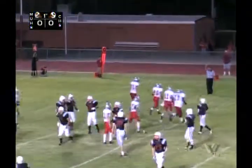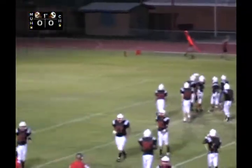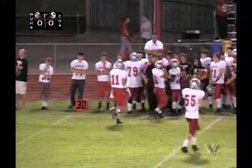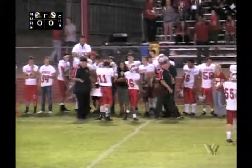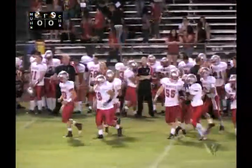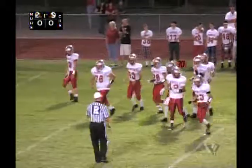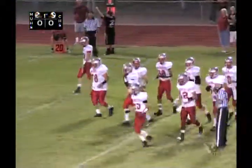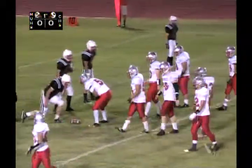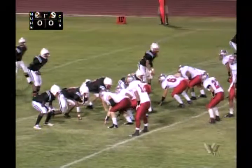All right, well, here the Marauders have the ball for the 2nd time. First time they started 1st and goal inside the Colt 10-yard line. Now they've got it 1st and 10 from the Colt 23. Let's see if the Marauders can get their offense rolling here a little bit, JB. They may have been thrown back a little bit from starting so close to the end zone last time. They didn't get their offensive machine rolling. Well, you start to wonder whether it was too close to the end zone to actually run some of the plays they wanted to run.